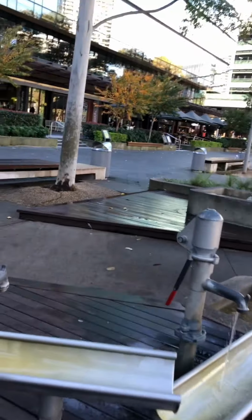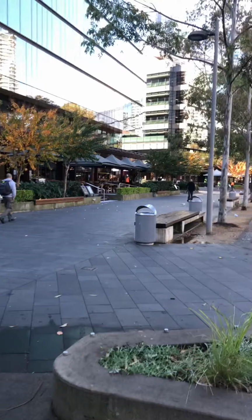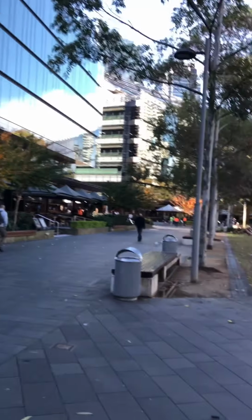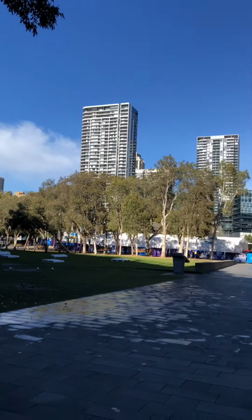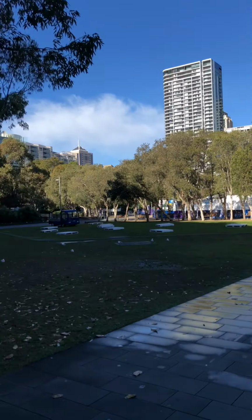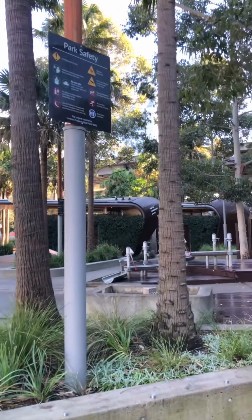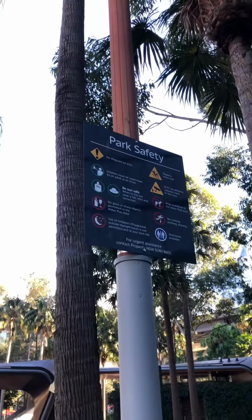Little sort of things for the kids to play with. I think they work. Let's have a look. What do they do? Oh yes. Suppose the kids can have fun with that. And I won't travel too far up this way because it's all just restaurants all along the side there. And sometimes they have little festivals in there, which it looks like they've set up for one. And of course your park safety rules.